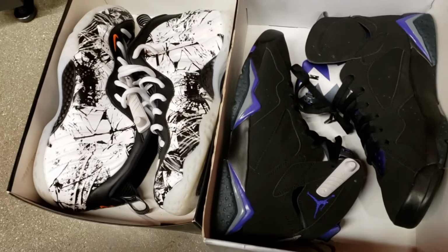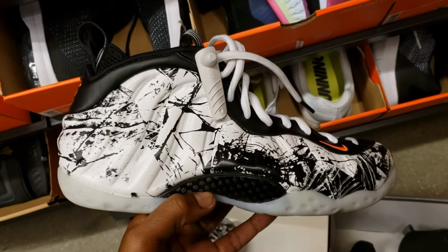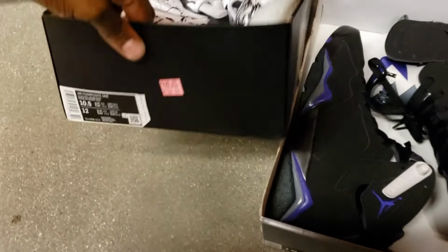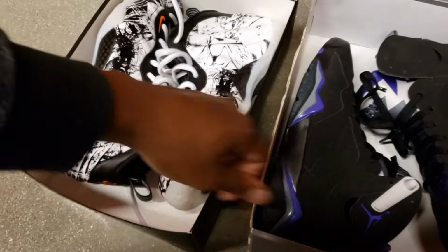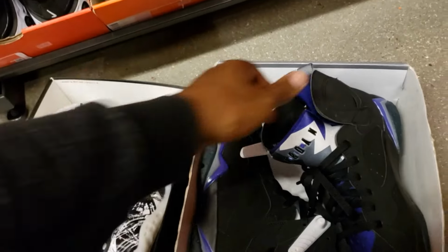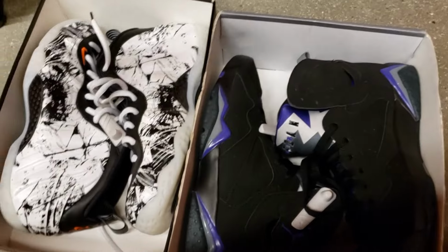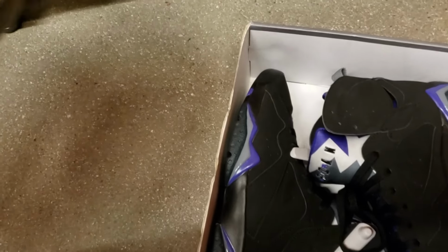Let me know what you guys think about these. Shattered backdoor foam posits again, retail with 20% off, or 230 with 20% off. And the Jordan 7s, bro. This has definitely had to been a worn pair. Yep, a used pair that somebody had the receipt for and brought them back. Size 10 if you want either one of them, man. Let me know which one you guys like.